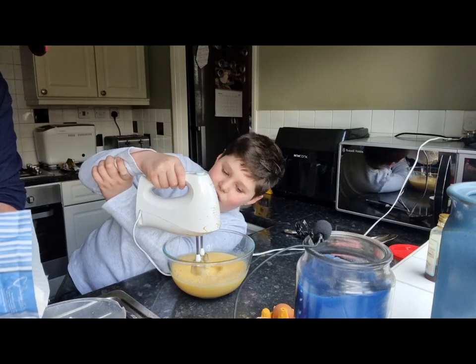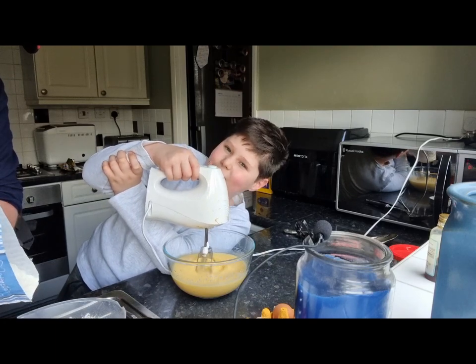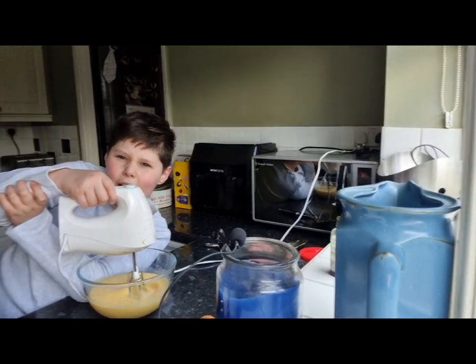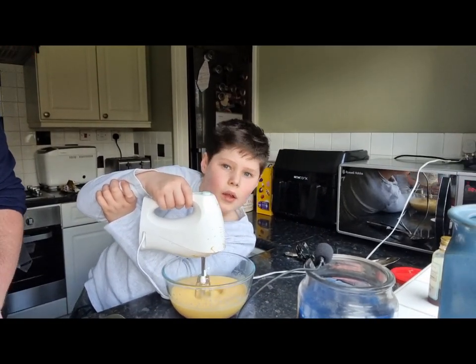What I find very satisfying about baking is the whisk going around in this. It looks rather satisfying, as I would say, and smells rather nice. You could be a Paul Hollywood. Pardon? You could be a Paul Hollywood.